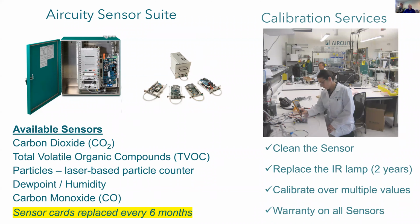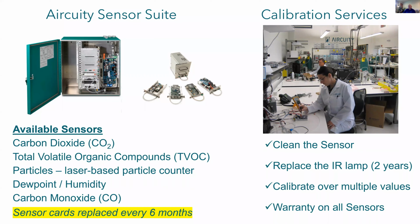So the thing that keeps it accurate is the fact that every 6 months, those sensors are replaced with newly calibrated sensors from the sensor depot at Aircuity. So those existing sensors are sent back and replaced with newly calibrated sensors that are cleaned and have various components replaced, and then are calibrated over multiple values.